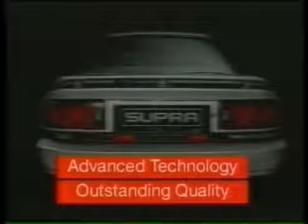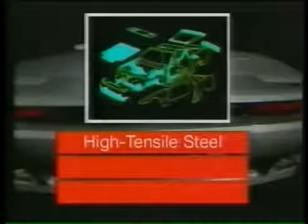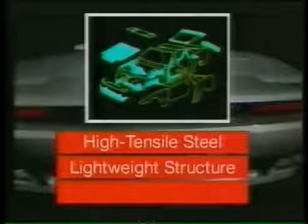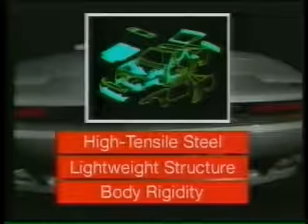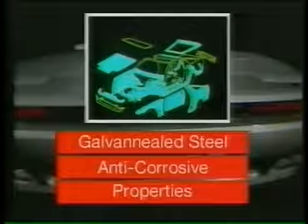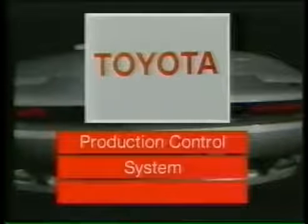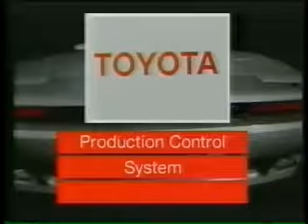Thanks to Toyota's advanced technology, the quality of the new Supra is also outstanding. For example, the use of high-tensile steel throughout results in a lightweight structure without sacrificing body rigidity. The extensive use of Toyota's unique galvannealed steel gives the new Supra outstanding anti-corrosive properties. Toyota's production control system is one of the most advanced in the world and has earned itself an enviable reputation.